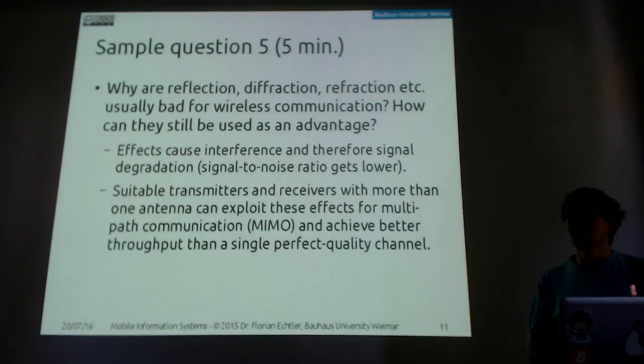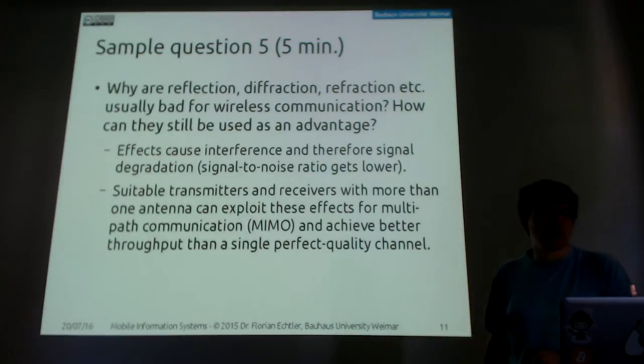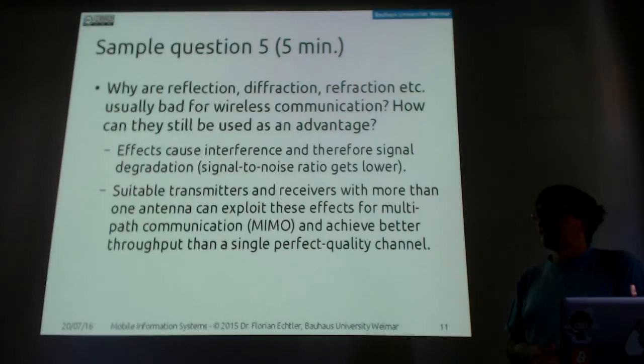Even if you have one perfect channel, you can still outperform that with such a multi-antenna receiver, because you can just use two maybe less perfect paths in parallel. And again, just about any modern wireless device has at least two antennas, and really high performance ones may have up to six, for example. So if you have industrial grade access points, they can actually have, I think, up to six antennas, depending on the scenario.